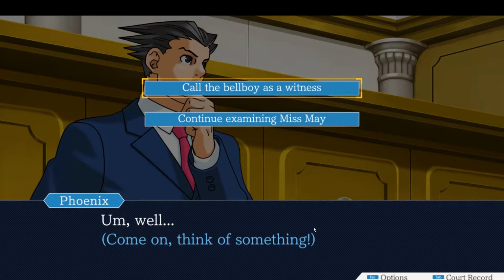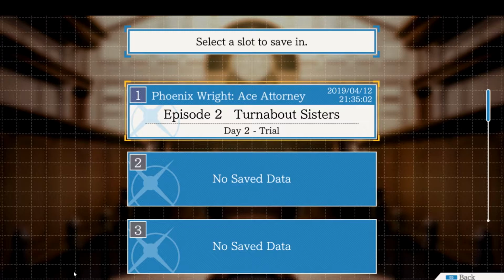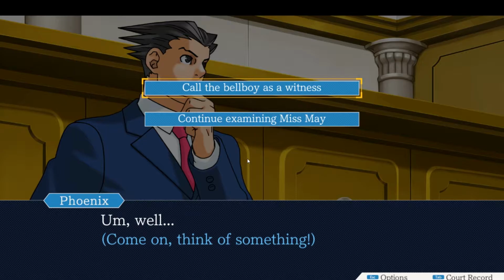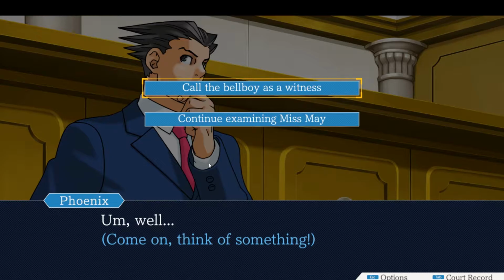Alright, I'm gonna save here. Alright, so... I'm thinking if I continue examining her, she's just going to deny everything I'm accusing her of. So I'm thinking to call the bellboy as a witness. That actually might be a good idea. Yeah, let's do that.